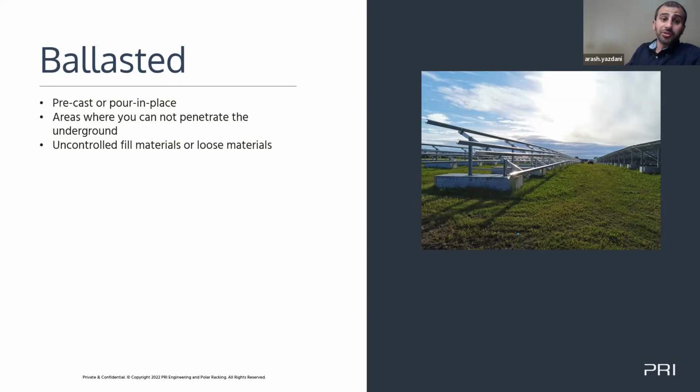Yeah, no, absolutely. And then, staying on the theme of concrete, ballasted foundations, these are probably considered the most expensive, most typically used in landfills. So if you've got a capped landfill, it's pretty common that they would use a concrete ballast solution. It can be precast or cast in place. These are for areas where you cannot penetrate the underground, like a landfill, or on sites where you had uncontrolled fill activities.